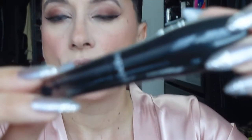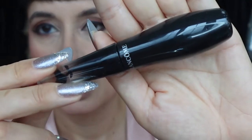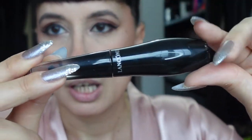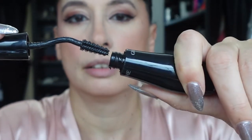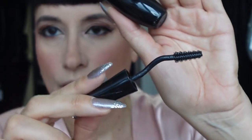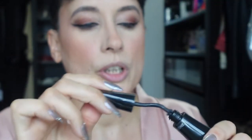Okay, I think the eyes are now dry, so I'm gonna apply my mascara, and the one I use is the Lancome Grandiose mascara in shade black. I think it's the number one, but I'll show you. So it's the Lancome Grandiose mascara. This is the wand, it's like a twisted inverted wand. So I'm gonna dip that, and I'm gonna apply lots of mascara, which I love.